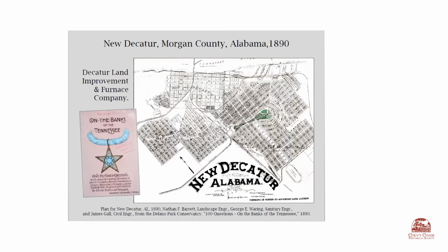Barrett went back to Alabama in the South in 1890 to work for the Decatur Land Improvement and Furnace Company. He was originally hired in 1888, but the work began much later. His plan included the development of new streets, alleys, and parks, and his colleague, Colonel George E. Waring, Jr., a leading sanitary engineer, designed a system of drainage and sewerage. Altogether, they laid out more than 500 acres of land for streets and alleys and 100 acres for parks. Barrett planned the Delano Park, shown here, and you can see that's marked with green here. And you note the serpentine street that makes its way across the grid in this project.